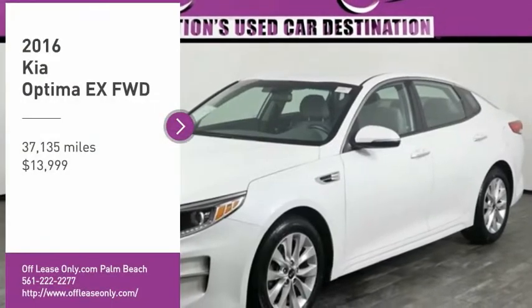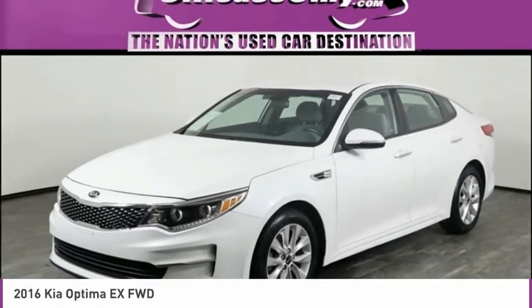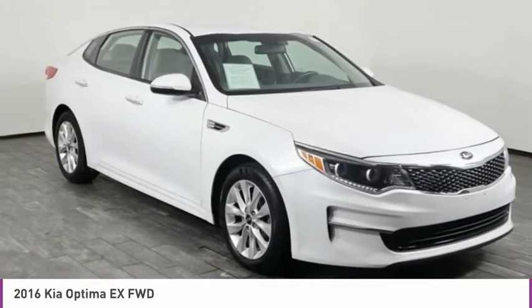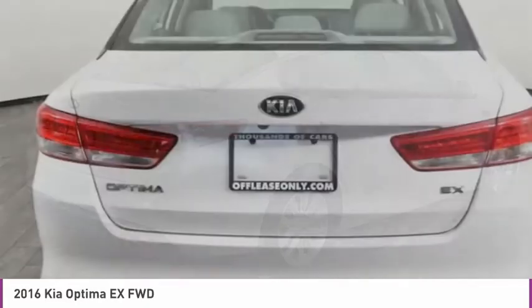Make a great choice today with the 2016 Optima. The all-new Kia Optima offers a new level of style and performance features from Kia. The Optima also features engine management systems like direct injection and turbocharging, which enhance performance without sacrificing fuel efficiency.